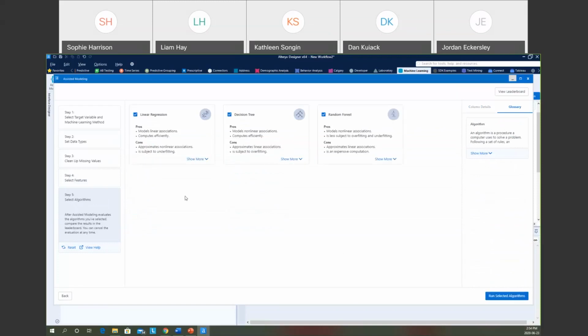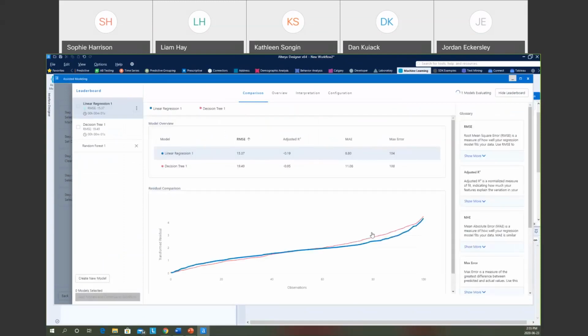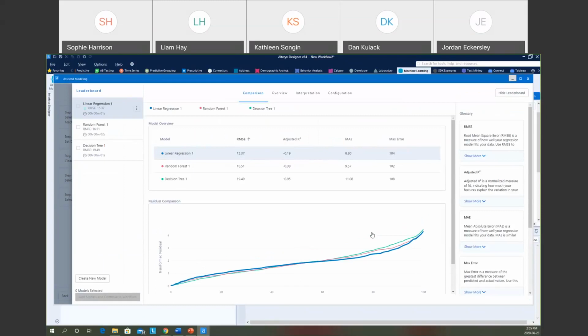After you've selected, it asks you between 3 algorithms: a linear regression, a decision tree, and a random forest. So with the tool, you can actually compare all of them together. It's going to build each tool out, and it's going to vote on the one that is best at predicting your model. So right now, my linear regression is number 1. It has the lowest root mean squared error, meaning that it's the best at predicting my model. Random forest and decision tree can also be used.